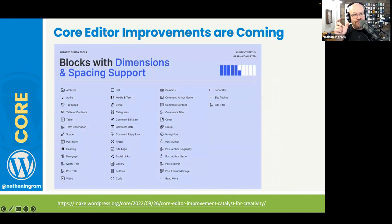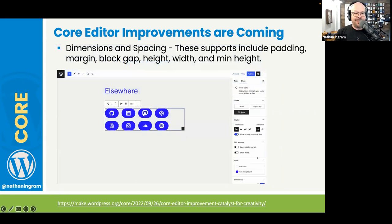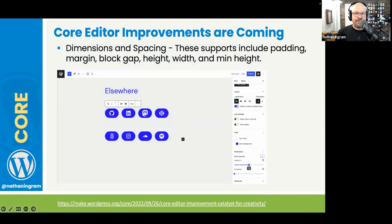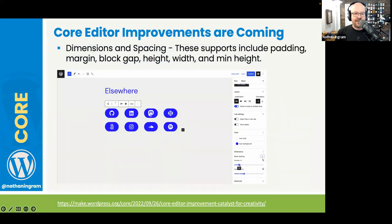We also have some blocks now with dimensions and spacing. So, block specific margins and padding. And you might be saying, we've had that forever in Cadence, and you're right, we have, but those things were not available in the block editor until just this new release that's going to be rolled into 6.1 and 6.2. So you can see some of these spacing things working out right here. That's all going to be present in the core block editor in 6.1. So that's pretty good stuff.